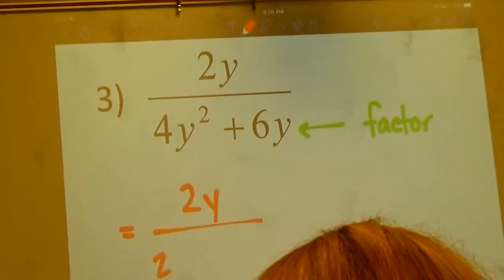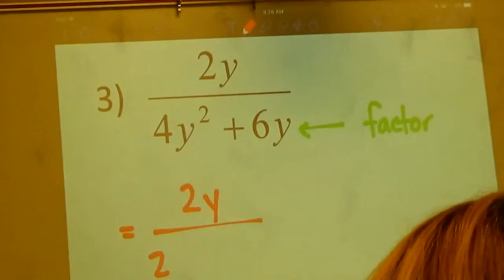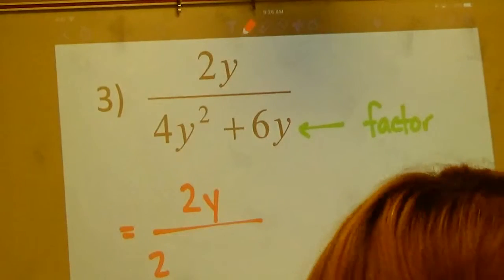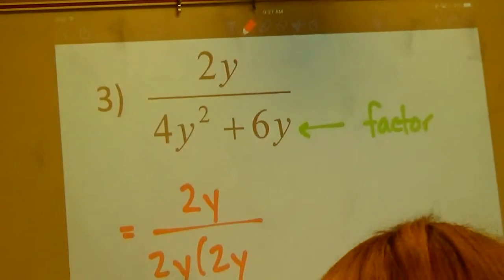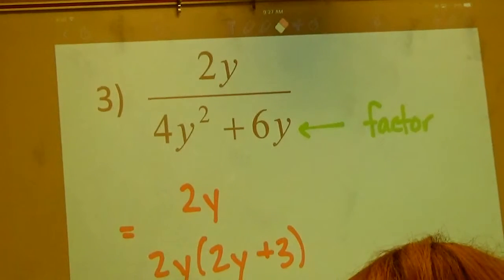So I can factor out 2. Is there anything else I can factor out of that bottom? Well, how many y's are there with the 4? 2. How many y's are there with the 6? 1. So there's at least one y in each of them, right? So I can pull out a y. Now, 4 divided by 2 is what? Y squared divided by y is y, plus 3. The other y in the second one goes away.